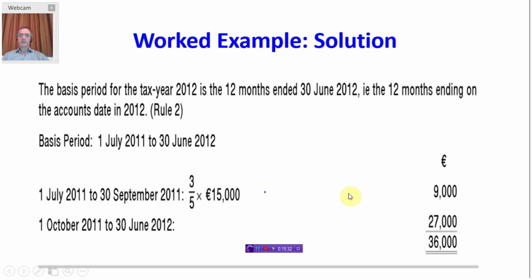Okay, so what we find out is that the basis period for 2012 is the 12 months ending 30th of June 2012, because there was an accounting year of 12 months ending in the second tax year, and if there is, that's what we take. Now, what that requires us to do, as you can see here, is really chop up the accounting information that they've given us.